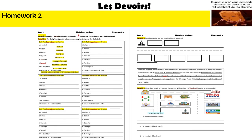So next lesson, we're going to look at some directions as well, which is where some of these go in. This is a daily test. You've seen daily tests before. We've got some absolutely key things. Every single Year 7 French student needs to know these eight words because giving directions is so important. So learn them, learn them, learn them, revise them.